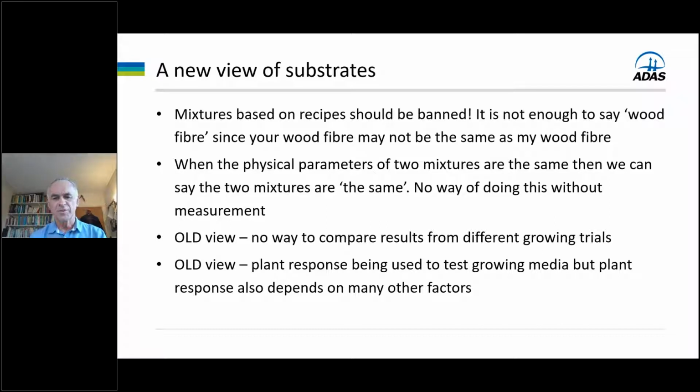And it also brings with it an alternative view of substrates. Now, some people wouldn't like me saying this, but I've said it anyway: mixtures based on recipes should be banned. Ooh, that's harsh. But the reason is this: the wood fibers and bark, remember, cover that wide range of AFP. What that means is that it's not enough to say 70% wood fiber, because your wood fiber may not be the same as my wood fiber. They are potentially completely different, as those ranges of AFP will show. And the same is true of barks.